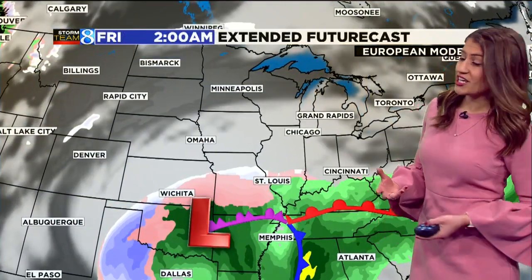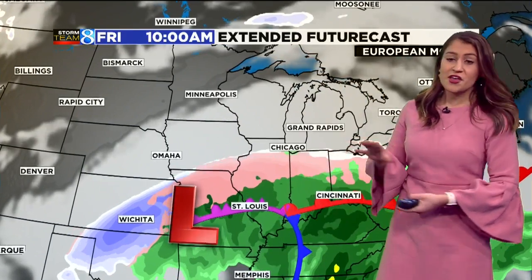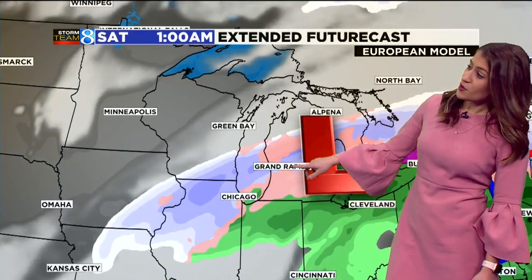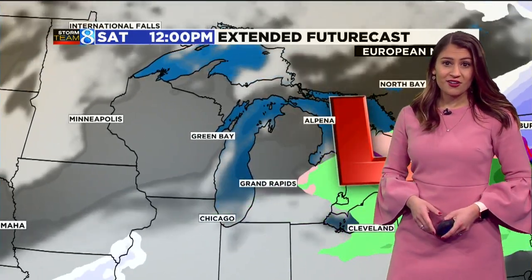So here's an early look at that system. An area of low pressure down to our south will be lifting up to the north. Friday starts off dry, and then that messy mixture moves through by the time we get to Friday afternoon or so. So with that system, we have a better chance of seeing some ice accumulation, some snow accumulation as well as you go a little bit farther to the north. So the track of that storm changes everything.